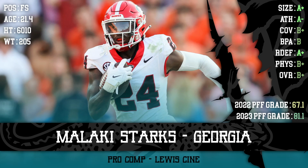Sometimes he doesn't process the play fast enough. He's a tick late when reacting. Sometimes he's just a little out of position or misses an assignment, and you wonder what happened. There are flashes of good instinct on film, but there are also plays that raise questions. And so he's going to have to prove this year that he can consistently make the right decisions to be that game changer and to warrant what should be a first round status.